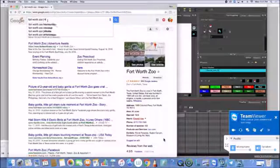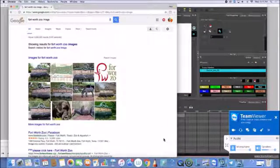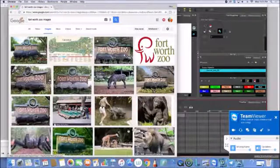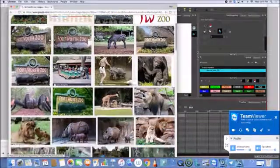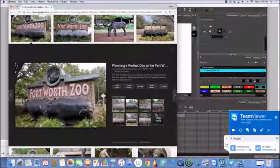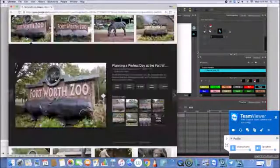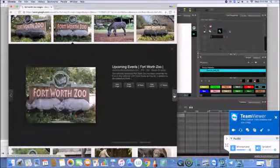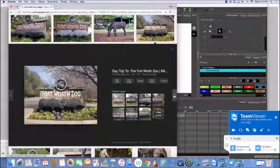Images. So maybe we get this entrance at the zoo right there where it says Fort Worth Zoo with the rhinos. This one right here? Yeah, that's like their classic entrance. And you can keep going to the next and the next, but that's the entrance that I remember.